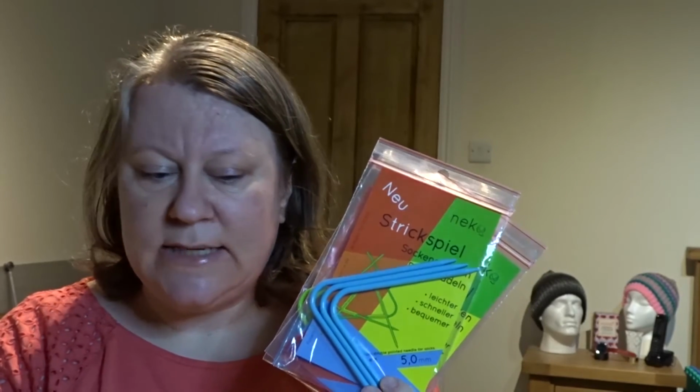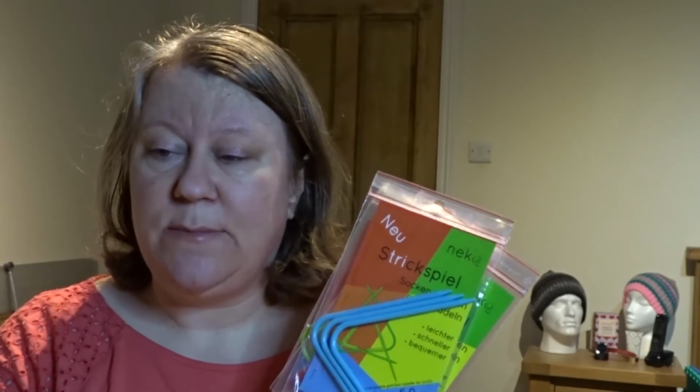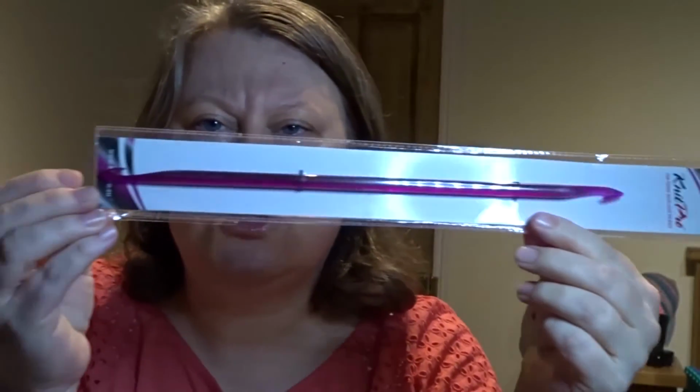Because I'm used to DPNs and a 9-inch needle for knitting socks in the round, these are not horrible. They're totally fine. The plastic's good as well. It's akin to the plastic from Denise, the crochet and knitting needles. I like that plastic. I don't like this plastic though. These are Knit Pro's double-ended crochet Afghan hooks, and the plastic squeaks a hell of a lot. I'm sure it's the hook, because same kind of yarn doesn't squeak on this or the Denise. But anyway, the plastic's good, and some people might find that quite useful.